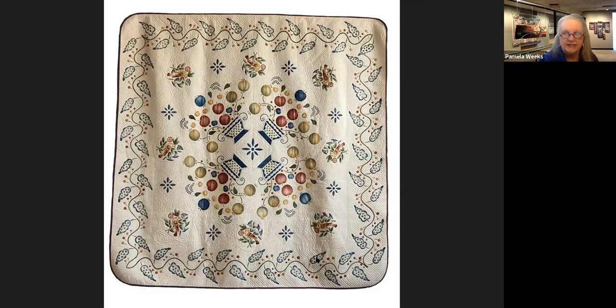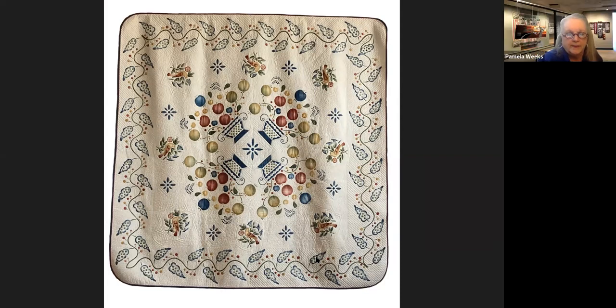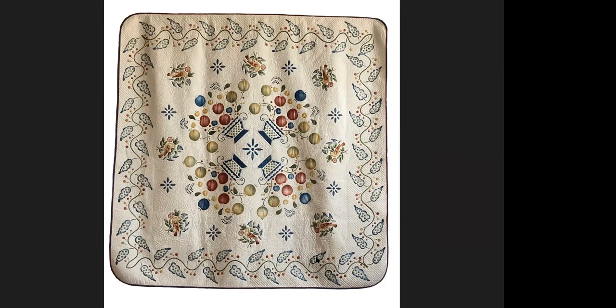Did she scale it down? Is that what she did? Or scale it up? There were more baskets down the center. It was more rectangular, where this is square. Yeah. So she used all the same motifs. She just rearranged them a bit. Yep.